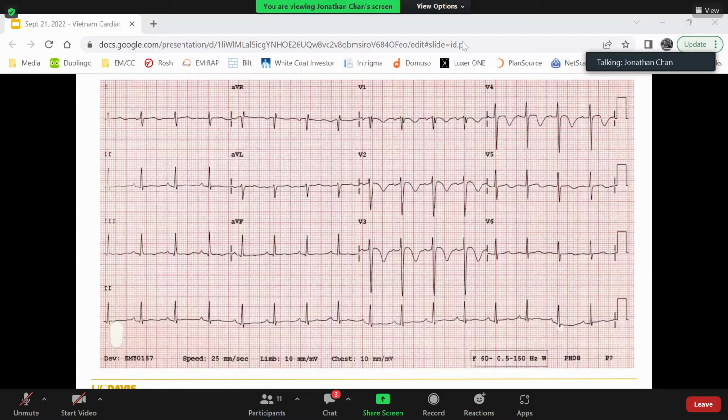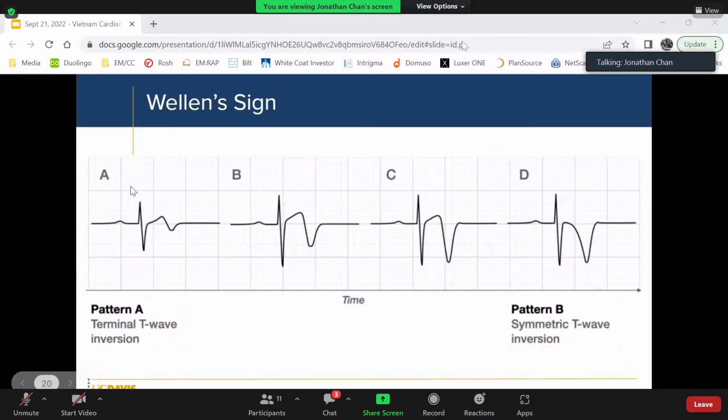Good, right? This is a Wellens, exactly. There are two types of Wellens. The first one, pattern A, is the biphasic one. It goes up a little bit, comes down a little bit, comes back to normal. This is the type A Wellens. The type B Wellens is here, where we get a very symmetric and deep T wave inversion.